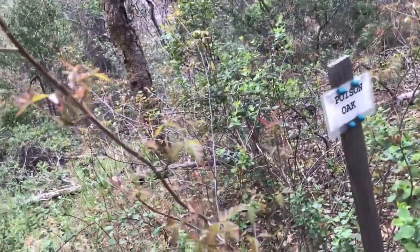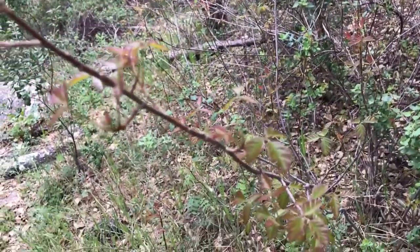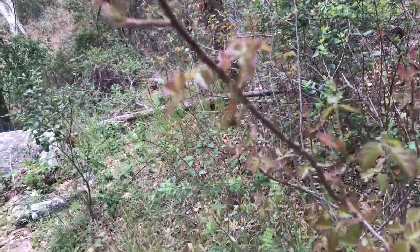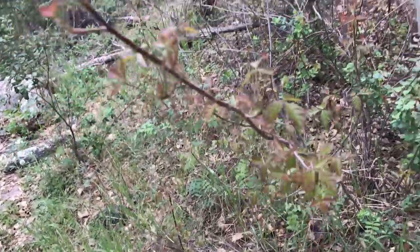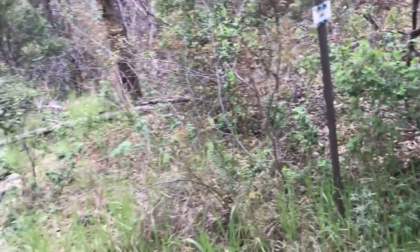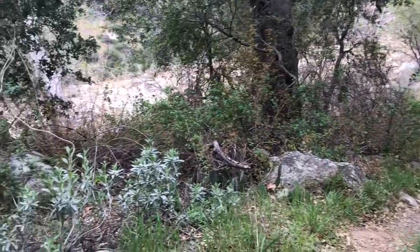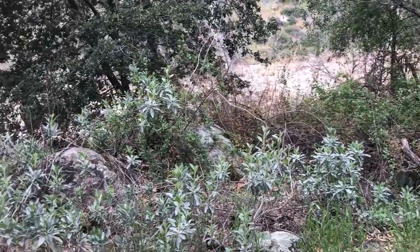It looks like it's just starting to come out. There it is. A little demon plant. Leaves of three, let it be. And obviously we're getting our water down there after lunch.